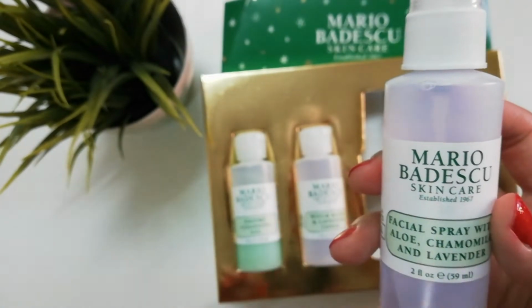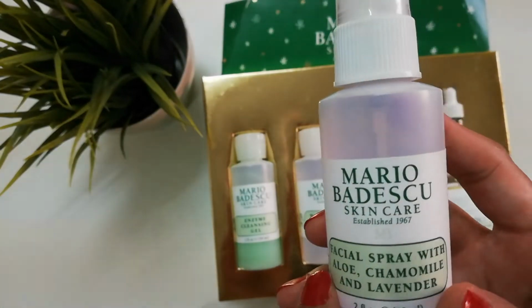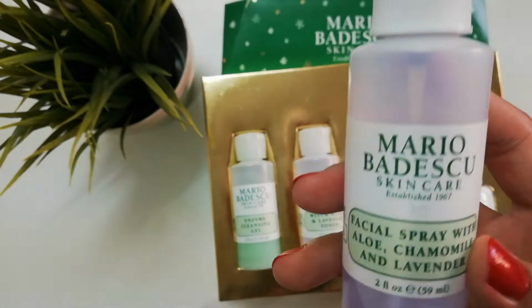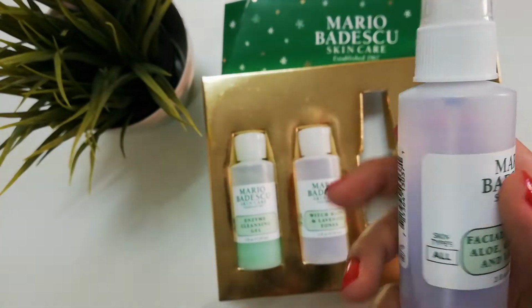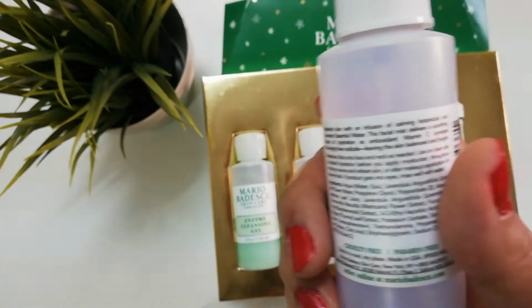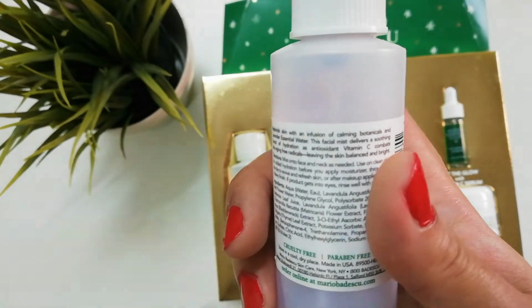It's a facial spray with aloe, chamomile and lavender. Use it before or after applying moisturizer as a pick-me-up on the go, or post-makeup application to give skin a dewy finish.